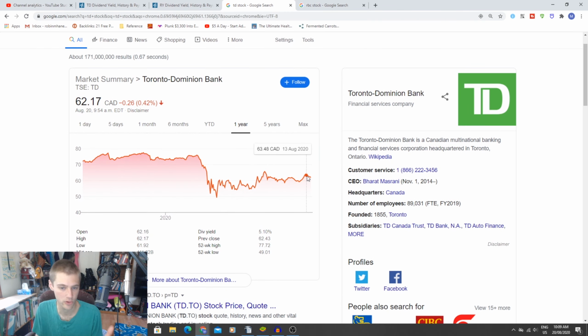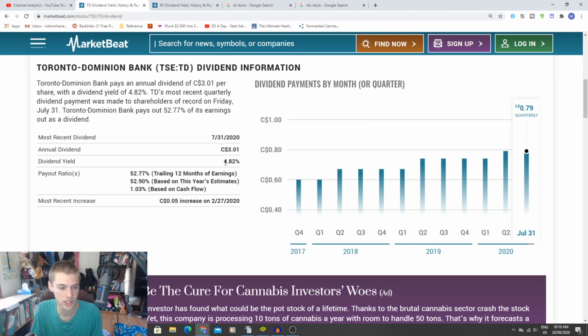Like, as you can see, it's kind of like RBC in a sense where they've gone down, they've recovered a little bit, but there's still lots of room for growth, and you can see a nice juicy dividend yield of 5%. So anything you buy right now at TD, you're roughly going to be getting a 5% yield going into the end of the time. And just like RBC, TD is not going to be cutting their dividend. As we can see with their stats here, annual dividend of $3 Canadian, dividend yield of about 5%, and a payout ratio of roughly in the 50s.